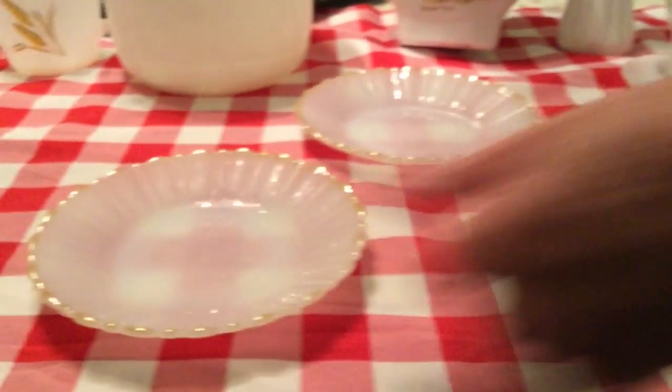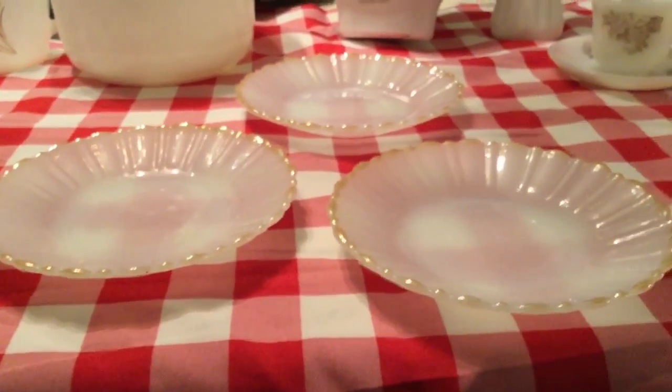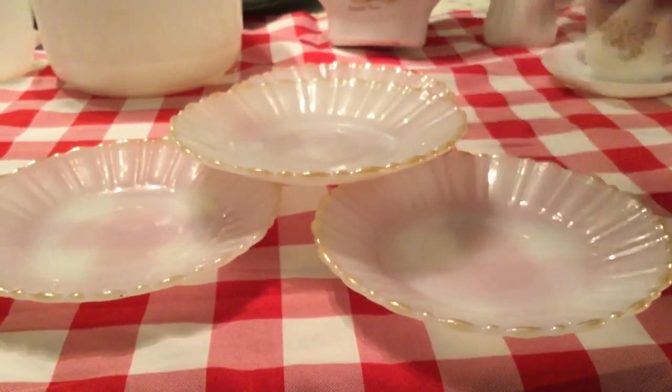I picked up a set of four of these for a dollar. They're milk glass and they're Mexican, but they are called opalescence instead of milk glass. Same thing though.